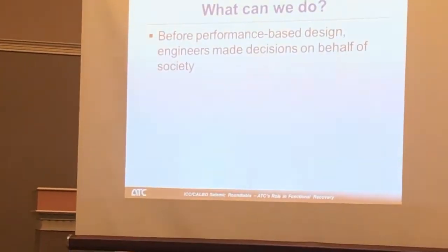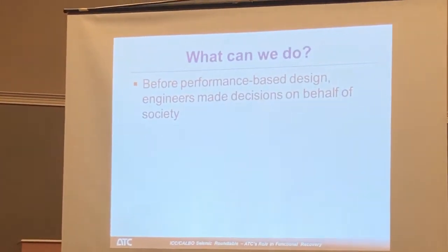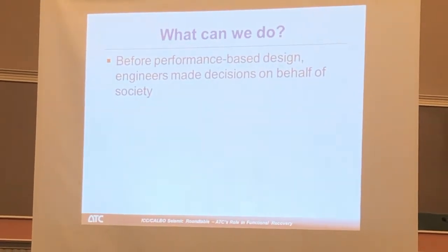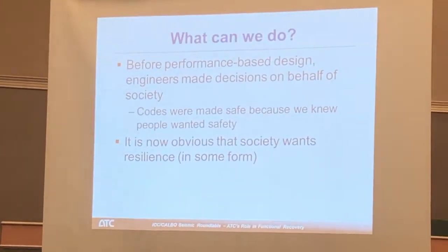My suggestion is that before performance-based design, engineers made decisions on behalf of society. We didn't do it in spite of society. We did it with society's best interests at heart. Codes were made safe because we knew people wanted safety. We didn't have to ask them, do you want a safe building or do you want to pay less on your building? We wanted safe buildings. From my perspective, it's now obvious that society wants resilience in some form, whatever we decide that might be.